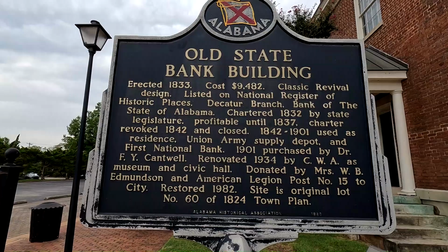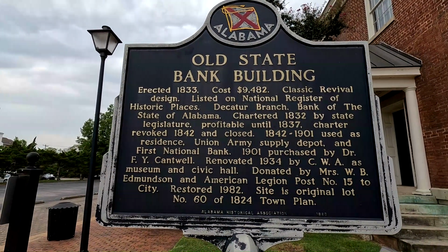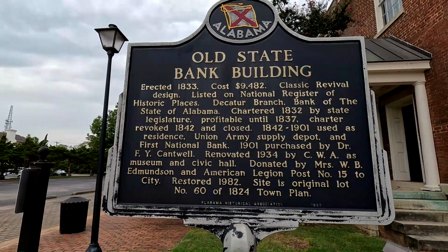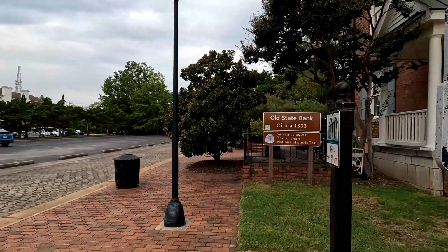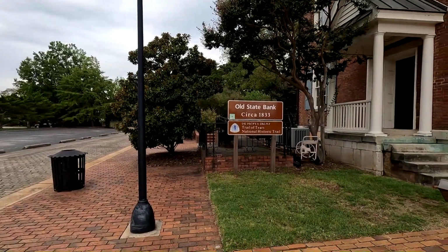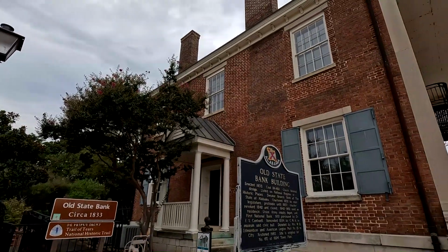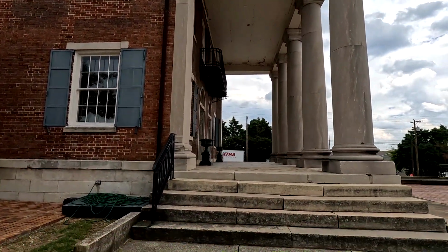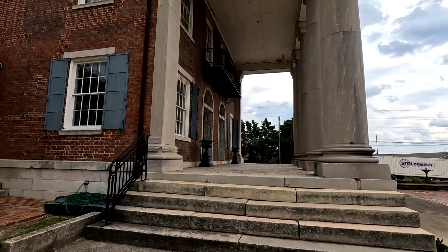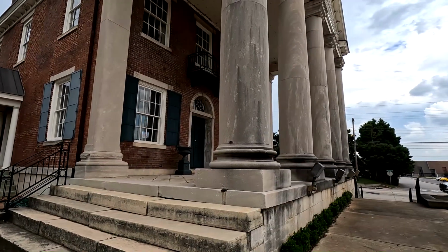Okay, this is my next intended target to show you on this video. You can see the old State Bank building. You can pause this and read all that. And there's another sign right there that also says Old State Bank, circa 1833, Trail of Tears National Historic Site. Here's part of the building. Here's the porch, and look at those columns. And the view that I always see is from the front. Let's walk around here.